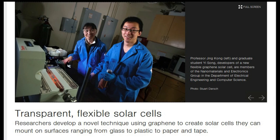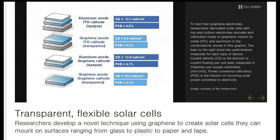But a few problems have slowed the wholesale adoption of graphene electrodes. Now the MIT researchers have found solutions for those problems so that graphene can be used widely in flexible transparent solar cells.